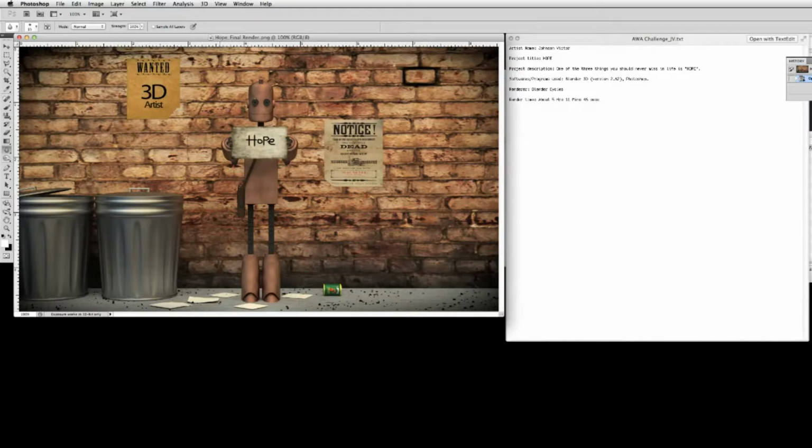So I like that you've done a nice job with the debris on the ground, the scattered papers in the can and everything. That really helps to add to that sense of a bit of a chaotic, dirty scene, and also some nice work with a little bit of wear on the robot's material. Overall, very nice job on that.